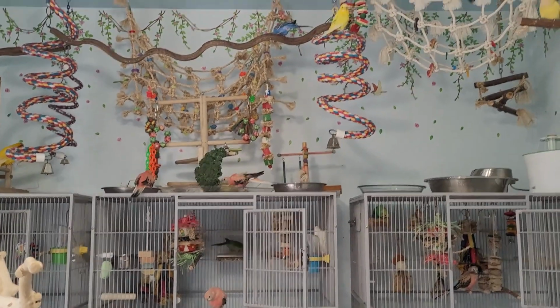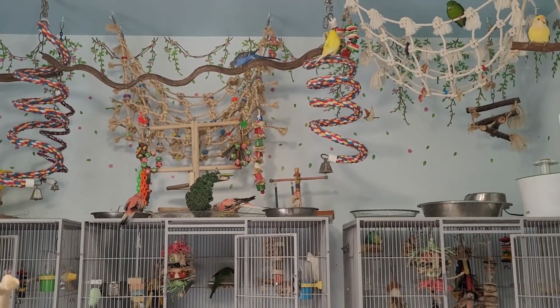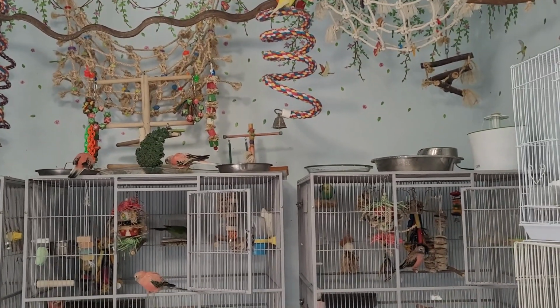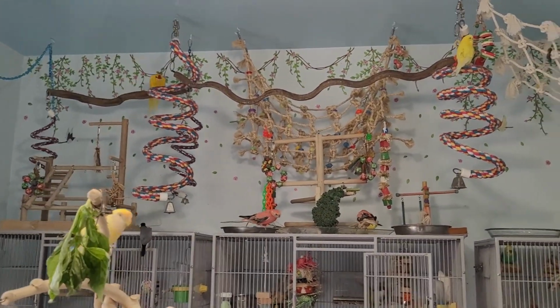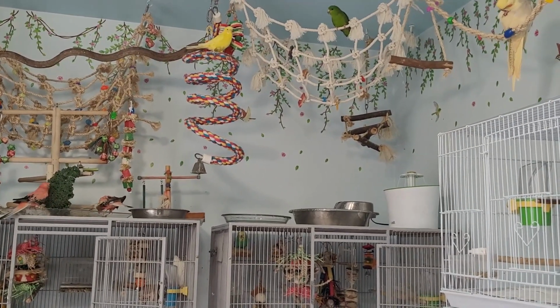So in the evenings is when I refresh their pellets and I give them some seeds, and they actually get a small piece of spray millet. So when they're going to bed, that's how I get them in the cage. I put a piece of spray millet in there and they all go in. That's how I catch all my birds, actually. And also I give them some sprouted millet, which I'm going to give them right now.